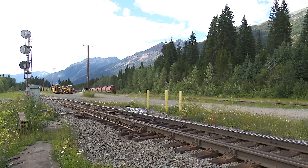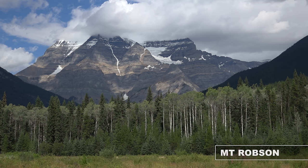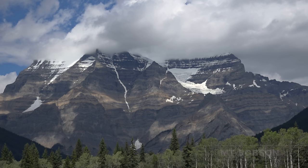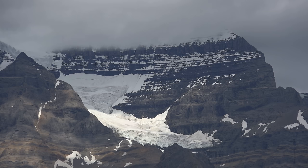The Robson Subdivision gets its name from Mount Robson, located west of Red Pass. Part of the Rainbow Range, its 12,972-foot summit is the highest point in the Canadian Rockies. Often shrouded in clouds, its north face is heavily glaciated and has proven to be a real challenge for mountain climbers. Only 10% of attempted climbs are successful. Most are forced to turn back due to inclement weather.